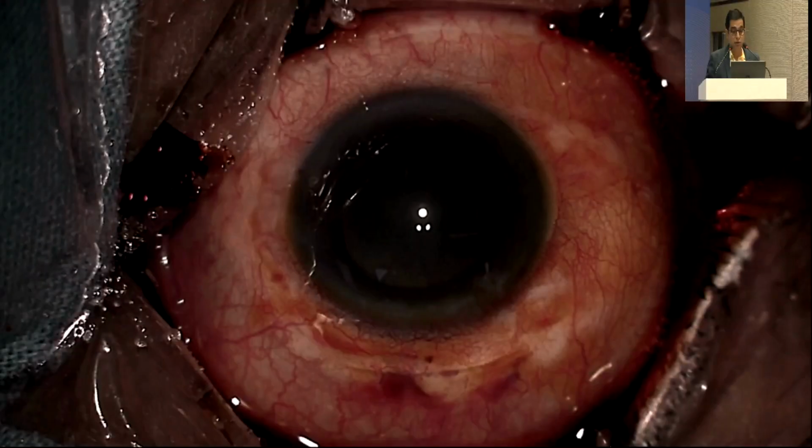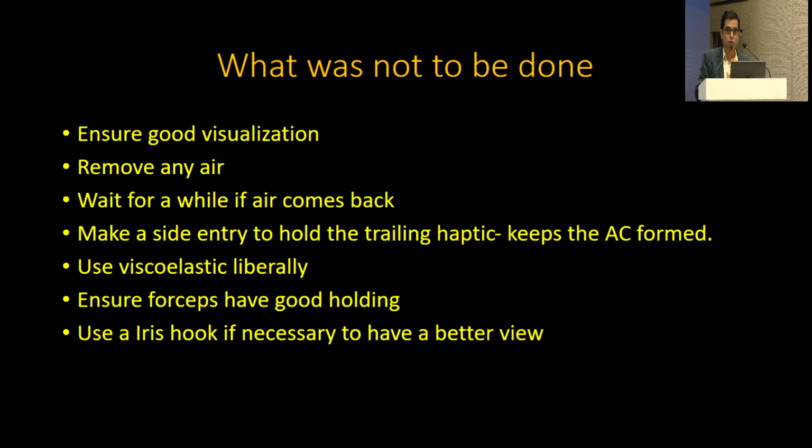So one shouldn't be too hasty in going ahead and trying to grasp the haptic in these situations, and just be slow and patient and remove the air. Use viscoelastic liberally, ensure that the forceps have good holding, and like I mentioned, use an iris hook if necessary to have a better field of view, and see the IOL, what you are holding, and then you can go ahead.